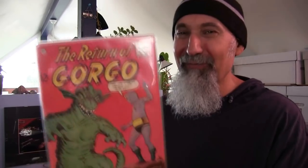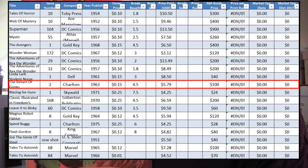Ah, yes. Previously this guy had some of these up for sale that we bought a couple of years ago, I guess. The Return of Gorgo, and this is Steve Ditko, right? Return of Gorgo, number 2. Okay. And this cost $5.79. And he's graded this thing as 4.5. And this should be in my spreadsheet. The Return of Gorgo, or Charlton Comics. Near mint price for this is listed in the guide as 100.